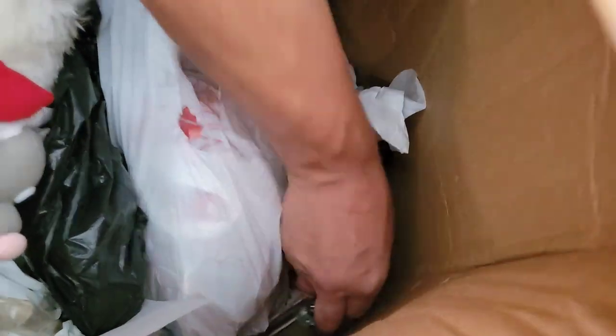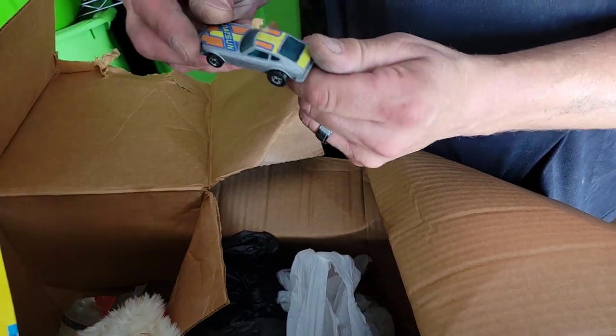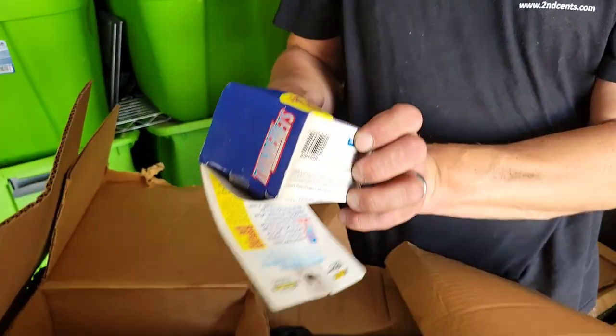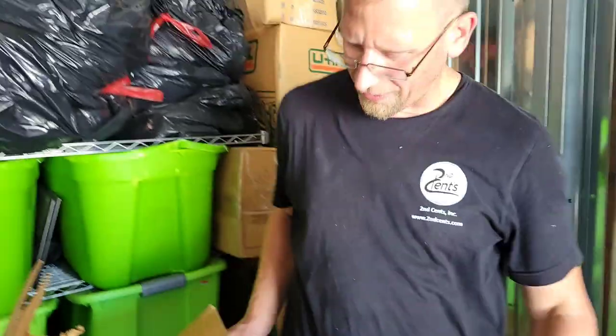I do see a car down here. Yeah. This looks like a Z. Yeah, Datsun. I think he had one of those for real. Yeah, he must have. Yeah. He had a lot of them. So another great box.